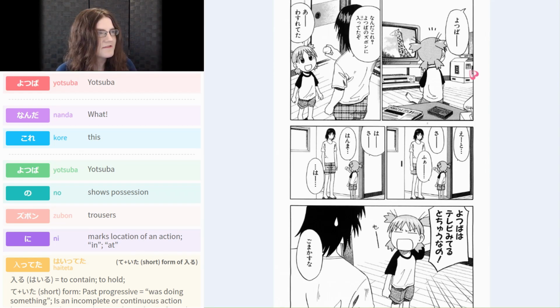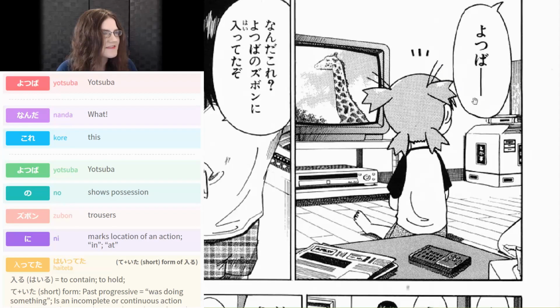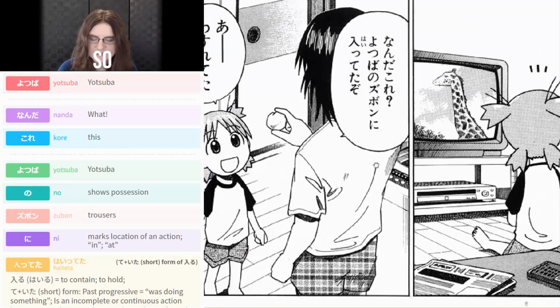So to start off with our first word-heavy page of Volume 3, ooh, we first just have Yotsuba. That's just her name, so he's calling her over. What's up with this? So he's gonna confront her.